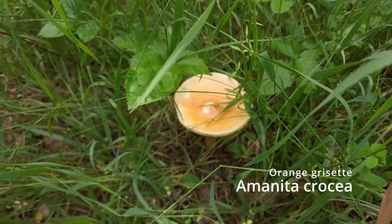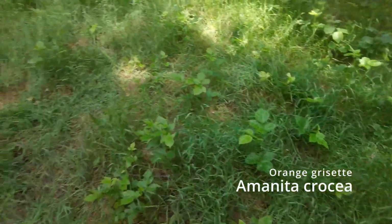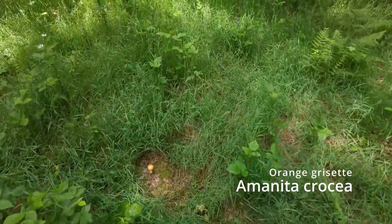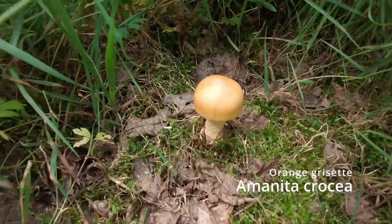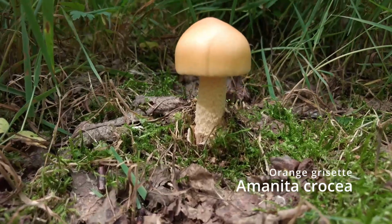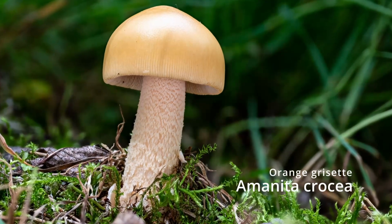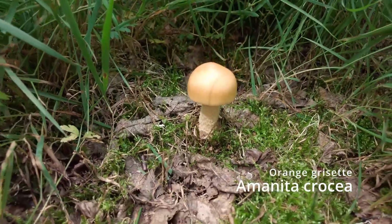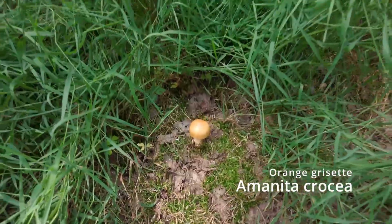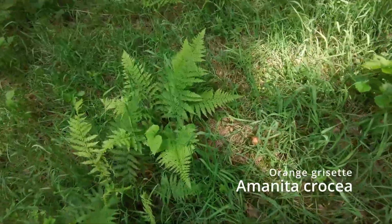Here we have some more of the orange Amanitas. I'm not sure about the proper name, but I don't think it's Amanita fulva. I think this is a little bit different species. This one is great. I was taking a picture of it. And there are some more.